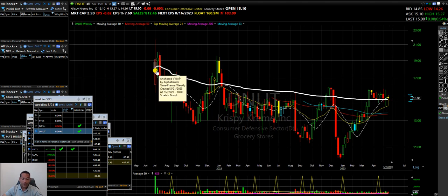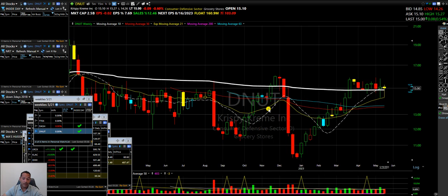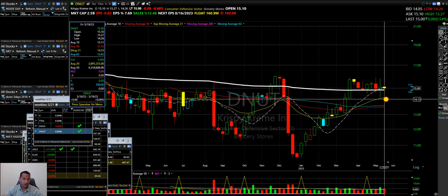As you can see here, inside week candle. Here's the anchor VWAP from the IPO. Resistance, failed breakout, resistance, and now finally we broke above. And as you can see, we've been holding above that IPO VWAP level for the last 1, 2, 3, 4, 5, 6, 7, 8, 9 weeks. I like the stock going through last week's highs, $15.37. Initial stop right over here, $14 a share.